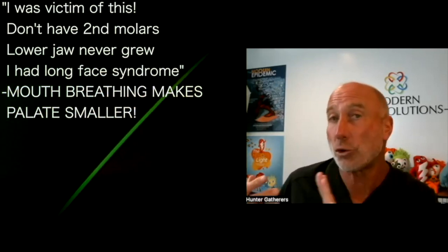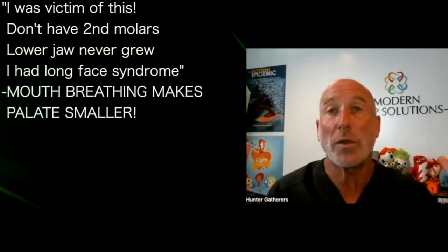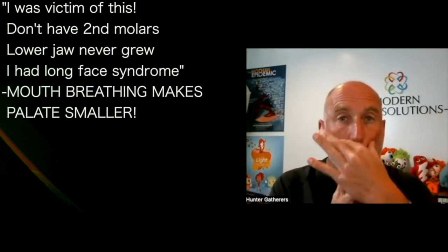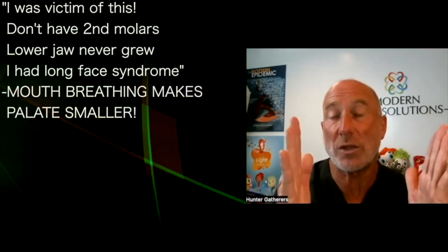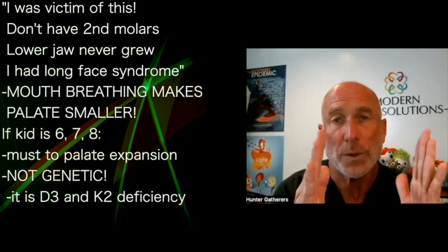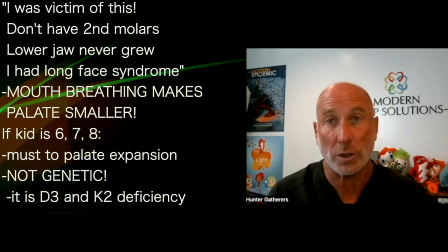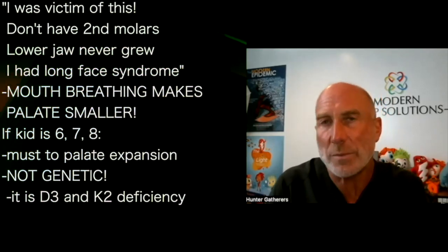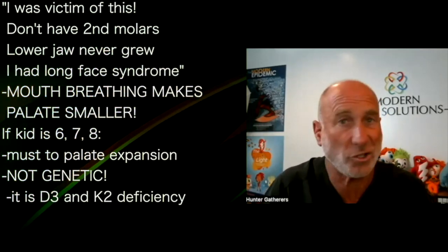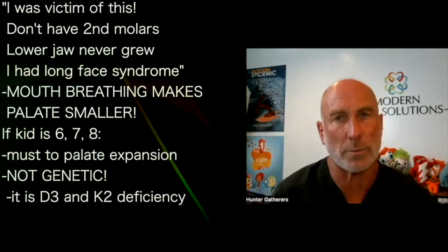And I'll refrain from showing my profile, but it's the profile of long face syndrome where the upper jaw gets squished together by mouth breathing. When the mouth is open during breathing, it physically pushes the palate and makes it smaller. We catch these kids at age 6, 7, and 8, and we have to do palatal expansion. If your child went through palatal expansion, it's exclusively a vitamin D3, vitamin K2 deficiency. It's not genetic. There's always a genetic component to these things, but they're really purely environmental.